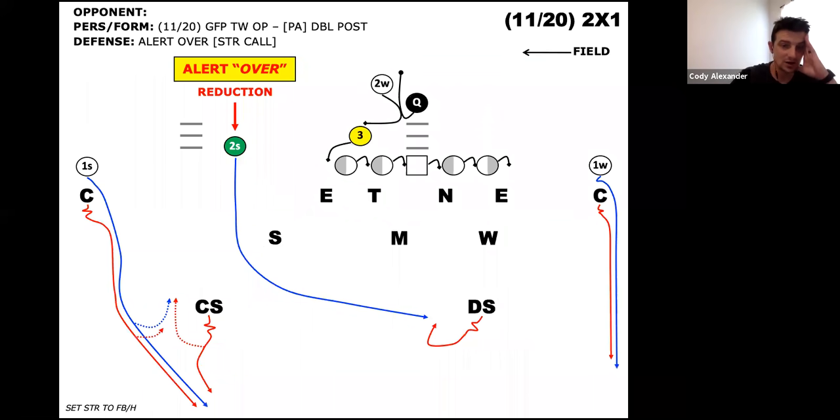So this is the alert over like I talked about. If he goes over, I'm taking him. Okay. Now I'm all over number 1. I'm underneath him. If he goes in, I'm all over. And then the corner takes that.